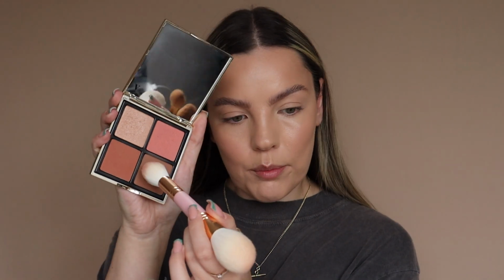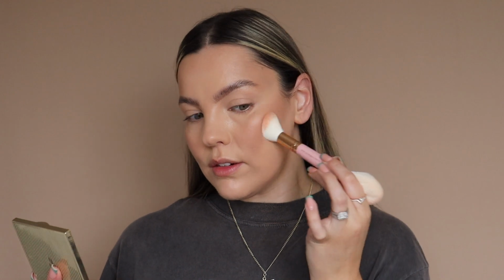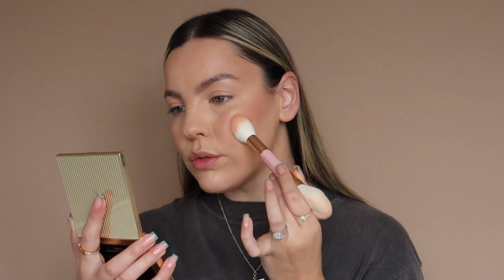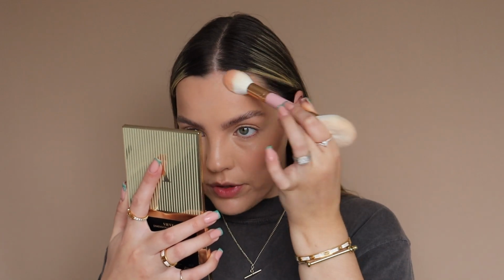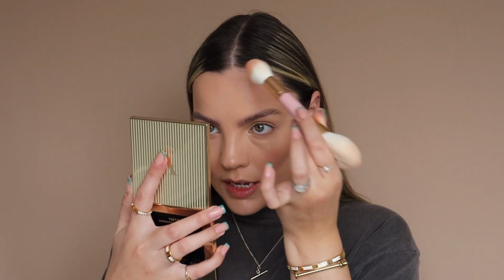I'll just tappity tap into the bronzer, and then I like to lightly press it in. Try not to drag, because this is when your makeup underneath will get disturbed. Whereas if you lightly press it in, it's going to look way better. I'm basically going to put it everywhere I put the cream, just to set the cream as well, and to emphasise it a bit more, make it look a bit more bronzy.